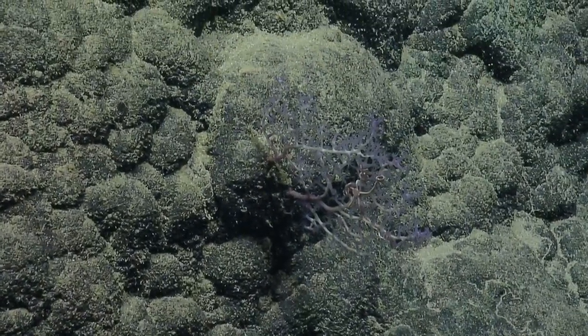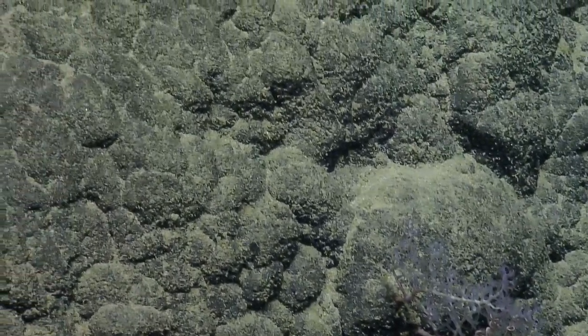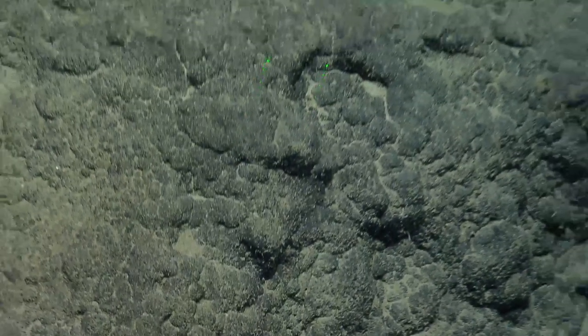What's this animal that we're looking at? This is a Victorgorgia. Nailed it. Yes. Got it. Love the color. Thanks. Yep, the purple is a giveaway.